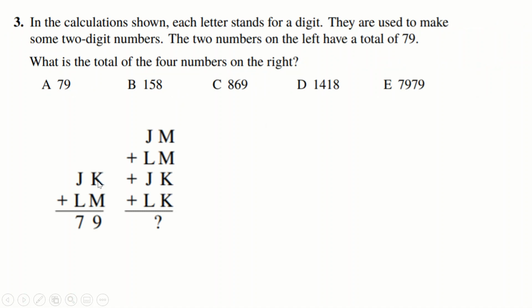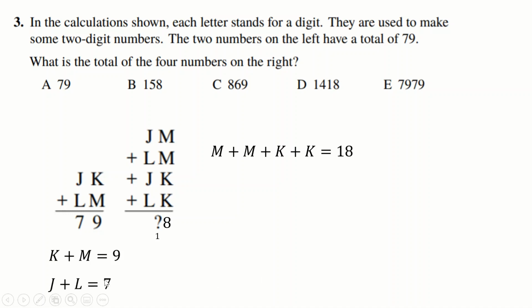Question number 3. If we look at this sum, k plus m is 9 or 19, except it can't be 19 because 9 and 9 make 18, you can't have a digit of 10, so k plus m must be 9. Here we have m plus k plus m plus k, which is 2 lots of k plus m, so that must be 18. So we've got an 8 there and then a 1 down here. Then j plus l is 7. Again, it can't equal 17 because then you'd have a 1 here, so it must just be 7. And this is j plus l plus j plus l, the same trick, it's twice this. Add the 1 to make 15 and then put the 1 over and you get 158.